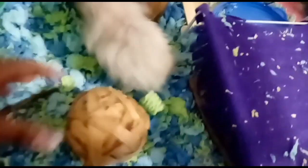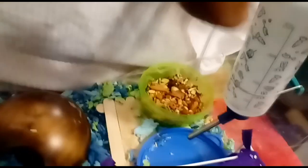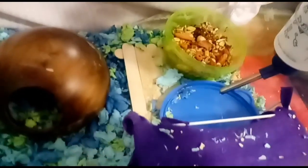Moving on to here, I think this ball right here is a chew ball, right? Yeah, this is a chew ball, something he can tame his teeth with. And this is another little hideout he can play in. This is a platform for him right here with another little blanket. And then, of course, you guys know this is his water bottle, and his food dish right here. So yeah, he has a lot of stuff right there.